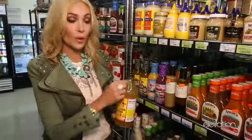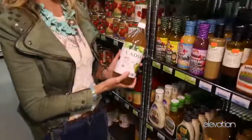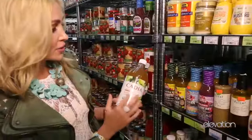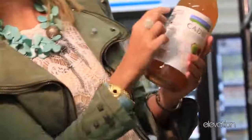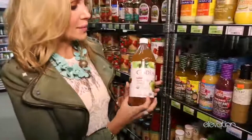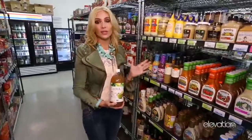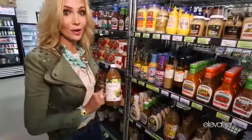So very important. I want to tell you another little trick. I want to show you something, because this looks like it's going to be a really great product, right? Organic unfiltered apple cider vinegar. Sure, why not? Let's just pick it up and buy it, right? Right here you see this word, organic pasteurized. When you see pasteurized, that means that it is not raw. It means it's been heated at a high temperature, so you've lost all your nutrient benefit. So that's the difference between pasteurized and non-pasteurized.